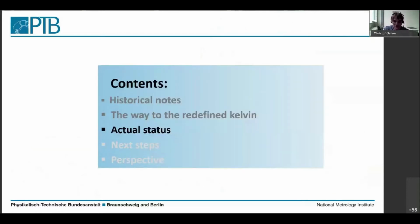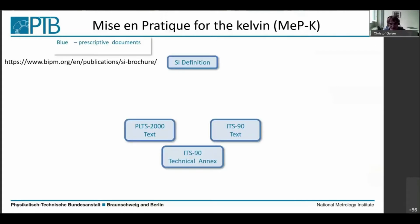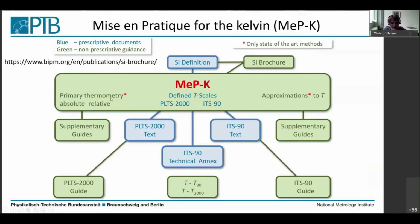So now the actual status. If you want to learn more about the actual status, you can go to the BIPM website. You can download the Mise en Pratique, and one part of the Mise en Pratique is these descriptive documents, the scales, PLTS 2000 and ITS 90, and the SI definition. And a new part is now here, that we have primary thermometry included in a Mise en Pratique. And this will be the focus of my talk now.